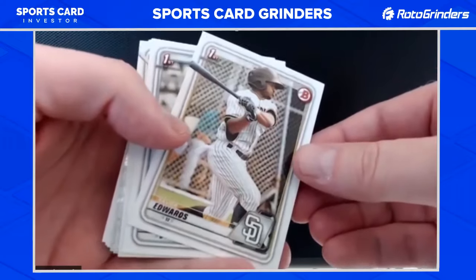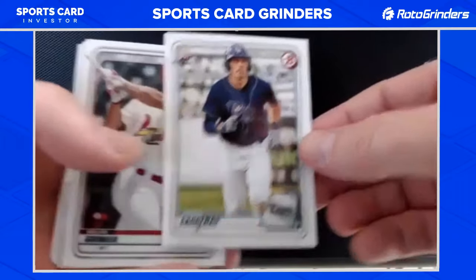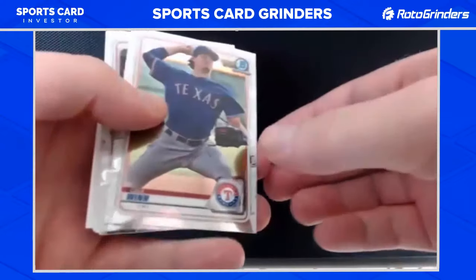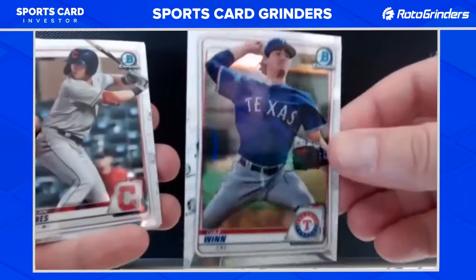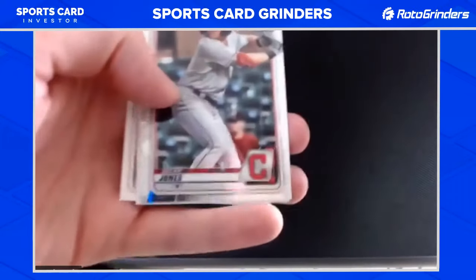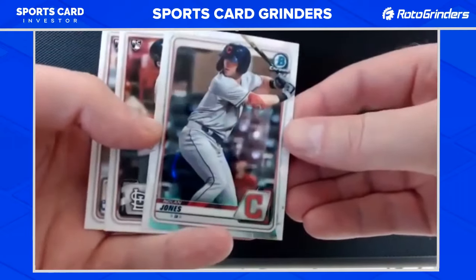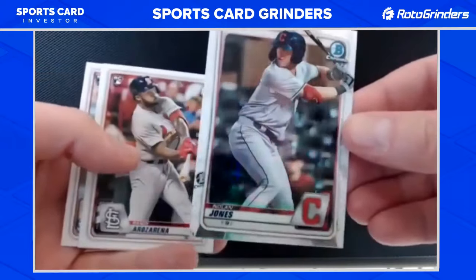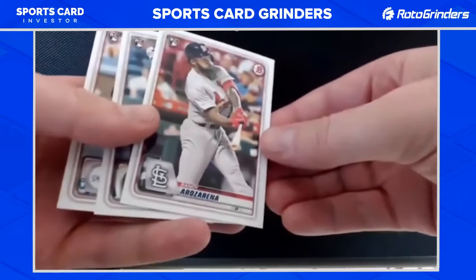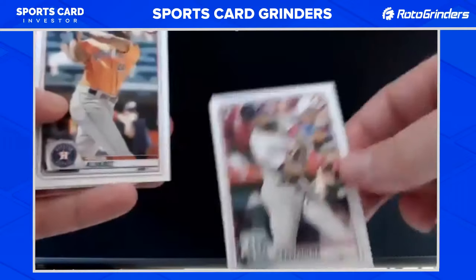We got Xavier Edwards, Ruben Cardenas, Nolan Gorman. We got Cole Wynn. Chrome. Good name card for a pitcher. Yeah, I like these chromes. Nolan Jones. Cole Wynn is the number 4 prospect on Texas for what it's worth. Okay. Nolan Jones. We got top prospect for Cleveland, Nolan Jones. Okay. Randy Arozarena.